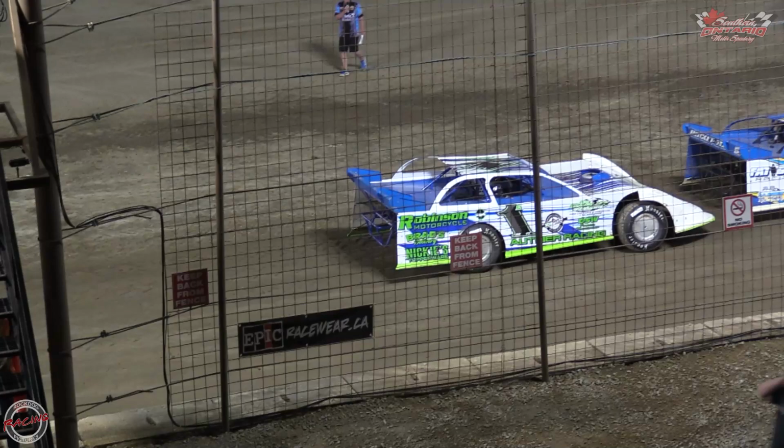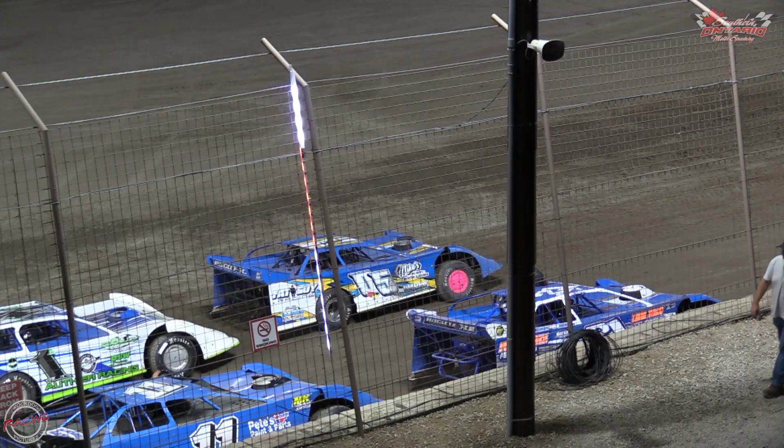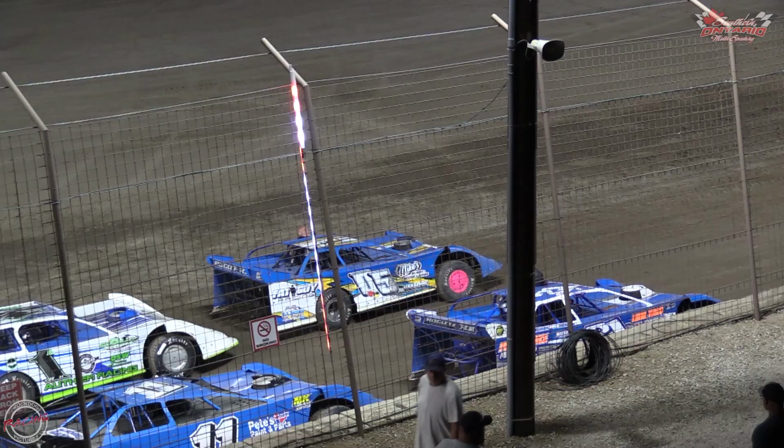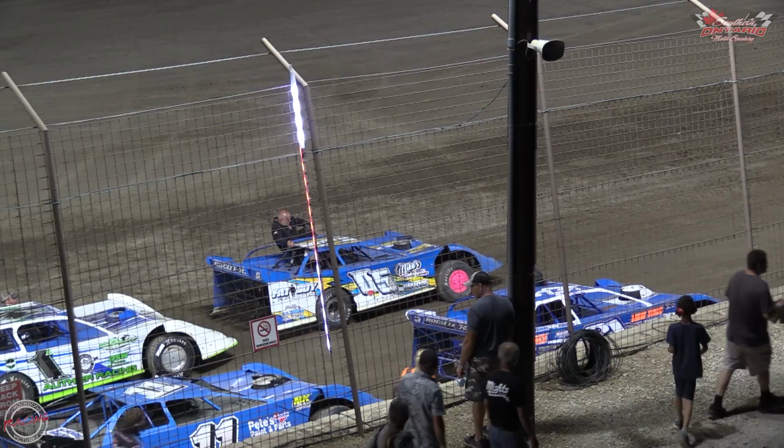Obviously, they are going to roll off first for the features tonight. Drivers making their way out onto the racetrack. We see a few more now rolling out of the chute. So as always, if you are a fan, as we mention these names, make sure you hoot and holler as best you can. Give these guys a little excitement here tonight.